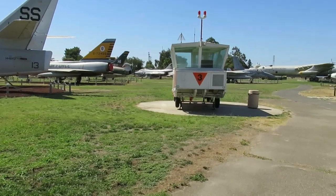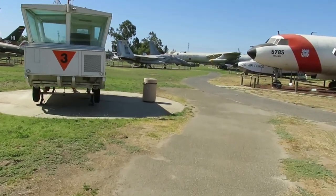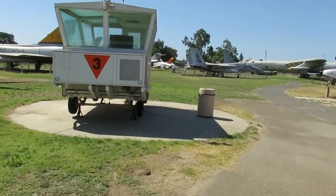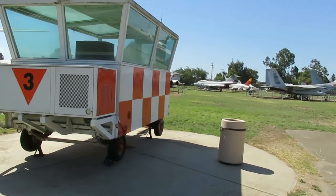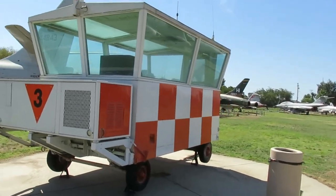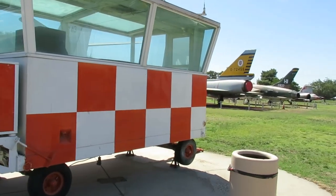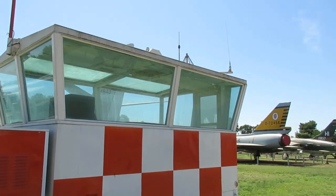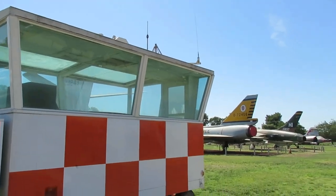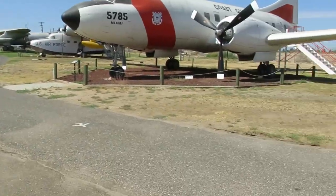And I'm not sure this thing is marked. It's on a fairly new-looking pad, so it's probably fairly recent. It looks like one of those portable control tower or meteorological facilities. It probably has a generator in there and some antennas and good stuff. They don't have it marked though as to what it is.